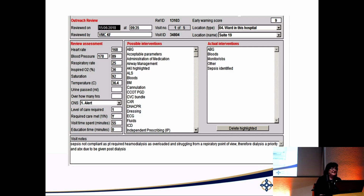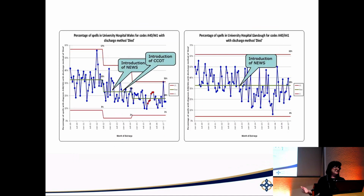Also, I don't think compliance data is any good unless you're looking at it alongside your mortality data. So you might be 95% compliant, but you might be only reporting one patient, and if your mortality data is not getting any better, then so what? Your improvement isn't really effective.